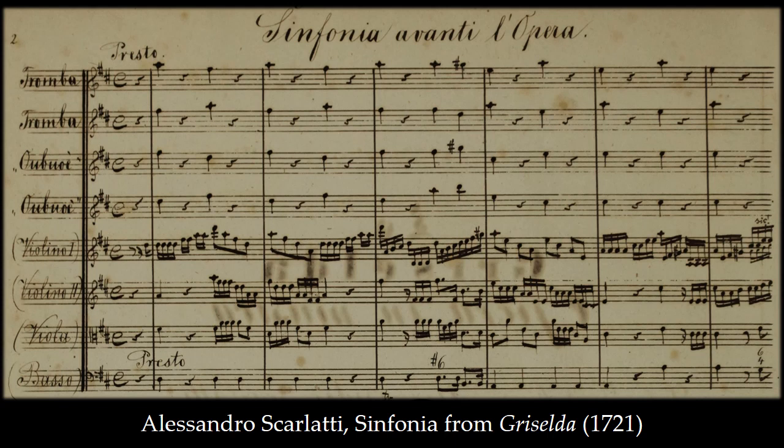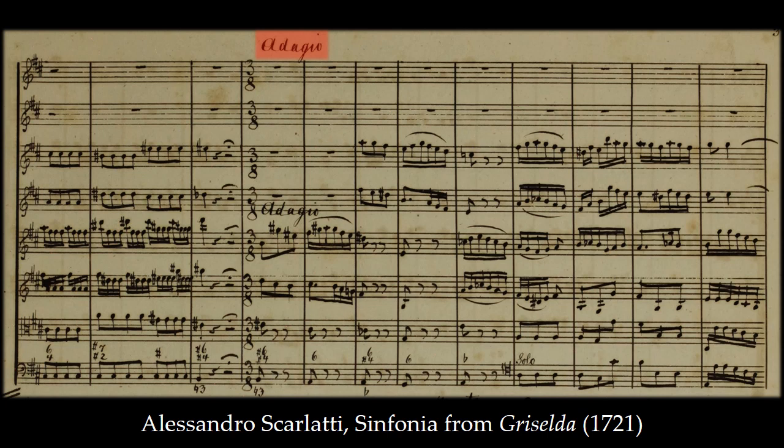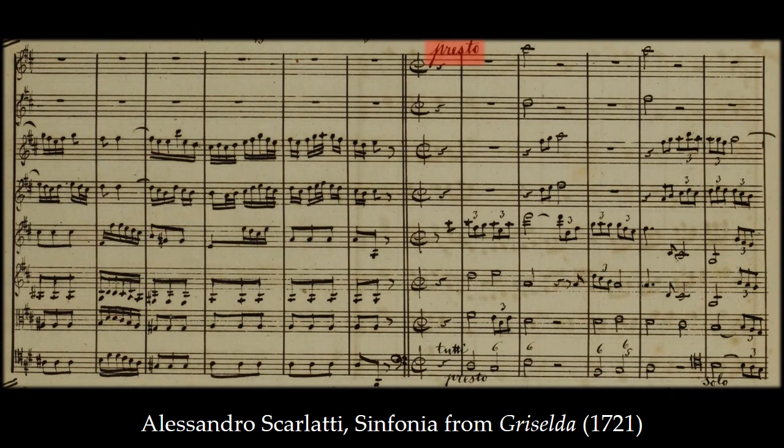As an example, here is the sinfonia to the opera Griselda by Alessandro Scarlatti. The instrumentation is quite typical for a sinfonia: 2 trumpets and 2 oboes in addition to the strings. Sometimes the horns would be used instead of the trumpets. The fast, slow, fast organization is very clear. The sinfonia begins presto. It then features a contrasting adagio, and finally returns to presto again.